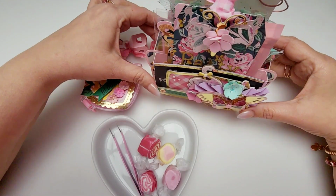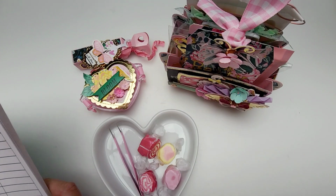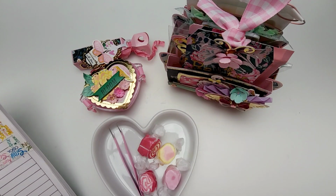So look at this beauty, you guys. So today, let me check my little handy dandy book. Today we are going to feature Angie, Klaudette, Melissa, and Bren.